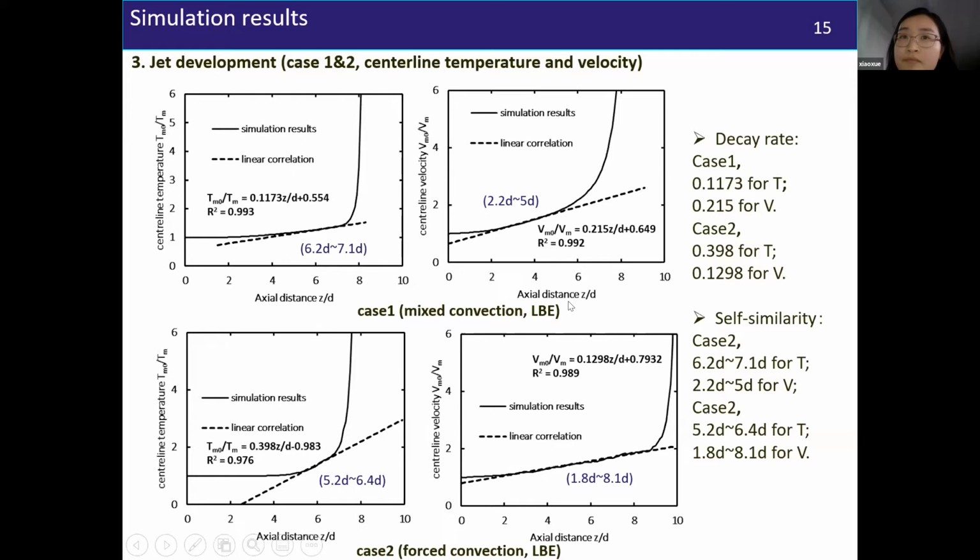So the major findings here: for the temperature distribution, for both cases, the self-similarity generally starts from 5 to 60, whereas for the velocity, it starts from around 2D. That means the self-similarity in terms of temperature occurs later than the velocity. This is because of the high conductivity of liquid metal, which makes the decay of the temperature occur later.